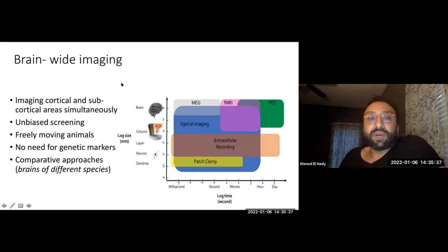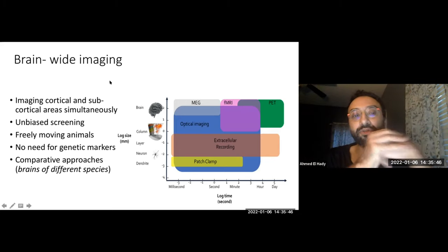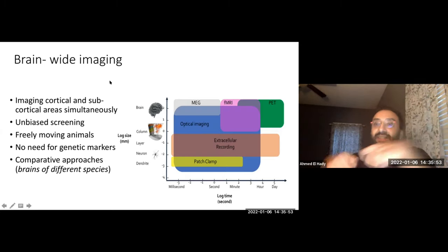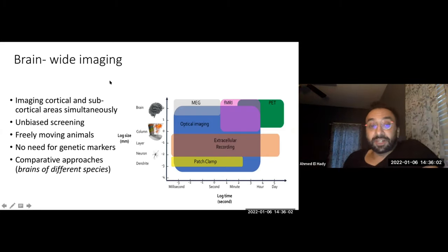So for brain-wide imaging, let's imagine what the dream technique would be. It would be a technique that is able to image cortical and subcortical areas simultaneously, provide an unbiased screening, and can be used in freely moving animals. Also, it would be even better if we don't need to use genetic markers, because then we can use it across animals and do comparative approaches in brains of different species. Here, I just put the techniques that are used in systems and cognitive neuroscience across different scales. The technique that satisfies all the criteria that I just mentioned is called functional ultrasound imaging.